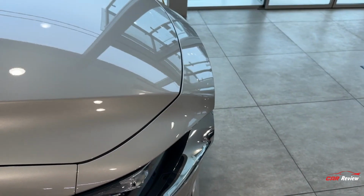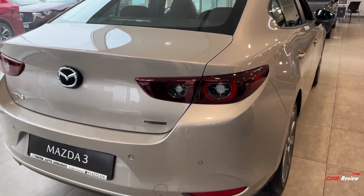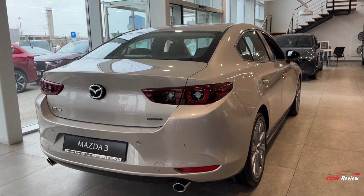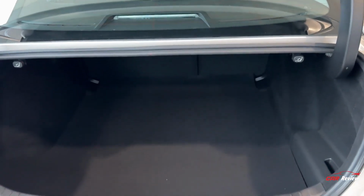Where space becomes a compromise is in the back seat. I can just fit behind myself in the seating position, and as most of you know, I like sitting close to the wheel as a proper driver should. Thankfully, the trunk is fairly spacious, and the rear seats split and fold, so you can put all your stuff in here as you need, whether it's golf clubs or snowboards or bicycles, as I do.